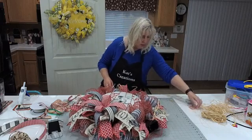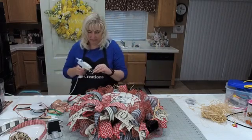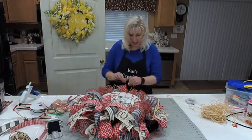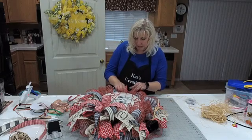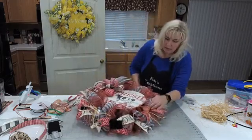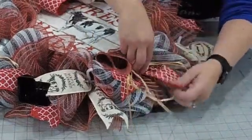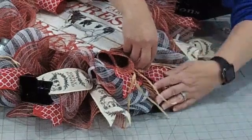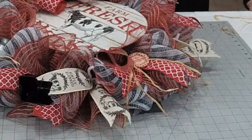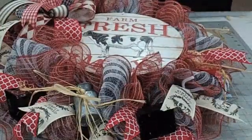So let me look and see. I just added raffia to that to kind of still keep it very rustic looking. So I'm just gonna take my Gorilla Glue, add some Gorilla Glue to the back, and I'm gonna actually attach this in. Just want to show you how I did it. So I added raffia. Here's my ribbon, because I kind of want to keep it still rustic-y farm. It looks like a ribbon from a prize you would get at a fair. Right, exactly.